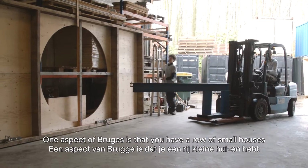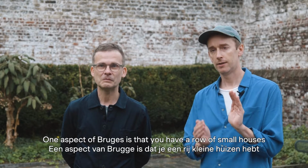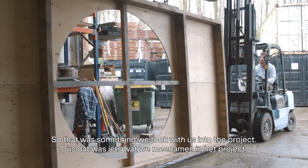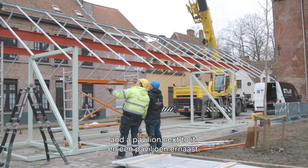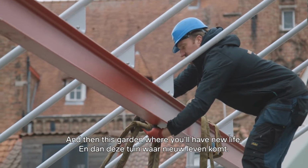One aspect of Bruges is that you have the small vertical houses in a row, and then every now and then you have a long horizontal wall. So that was something we took with us into the project. There will be a new wall on this side, and a pavilion next to it, and then this garden will have new life.